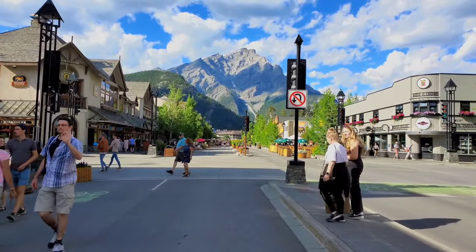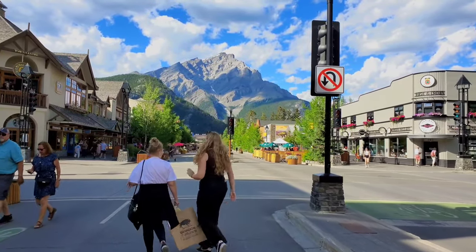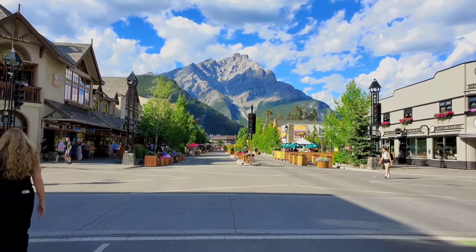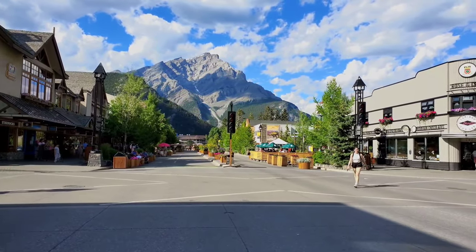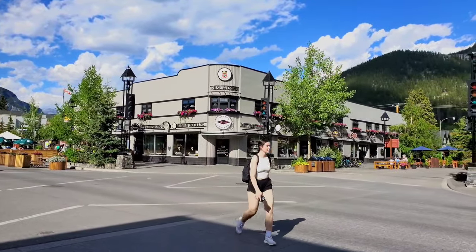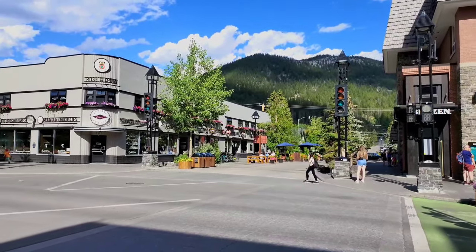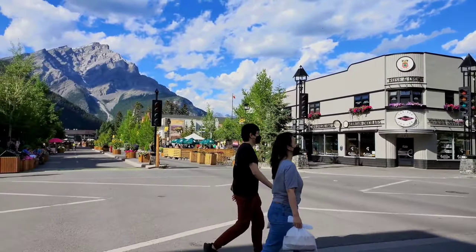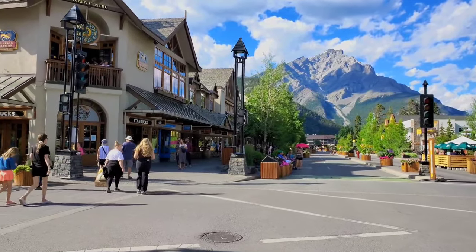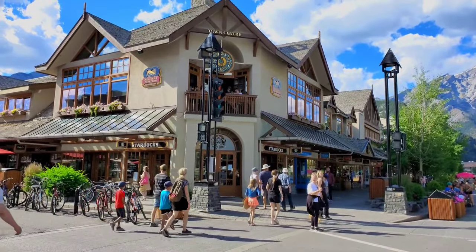Whenever you come in summertime to Banff town, you will feel a different energy that I'm feeling right now. I cannot explain to you guys how I'm feeling right now. I feel so good, so refreshing, and super excited. This is the town center of Banff.